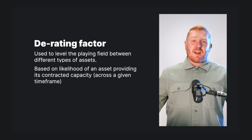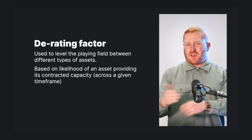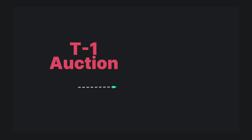Essentially, the amount that an asset gets paid for participating is linked to the likelihood that they'll be able to reliably provide their contractually agreed capacity for a set period of time. Therefore, storage assets like batteries are de-rated based on their duration. This means that shorter duration storage assets are going to be paid less than, say, open cycle gas turbines, which can run indefinitely.